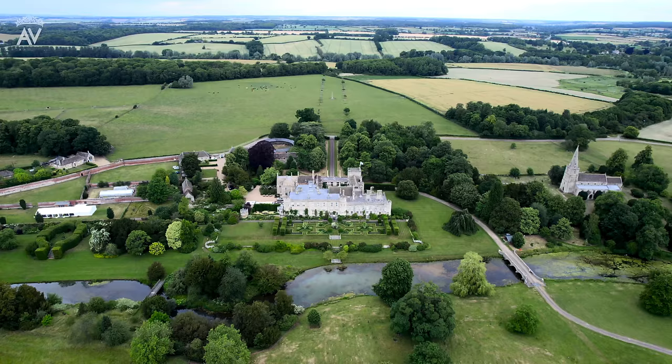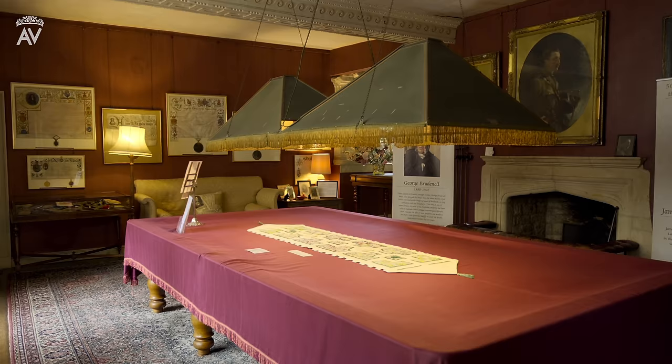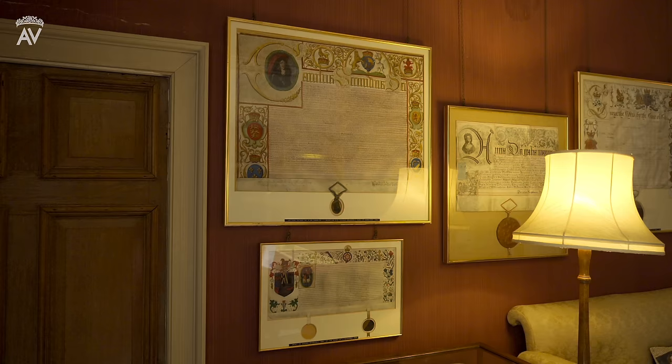So this is the moment I've been waiting for, and hopefully you have as well. And that's really the history of Deene Park. It's been here for a millennium, really. But it's been a part of the Brudenell family since 1514. Is that right? Indeed. This is the start of the tour, and this is the billiard room. Originally, in the medieval days, it would have been a parlour to the Great Hall.